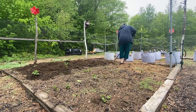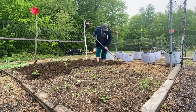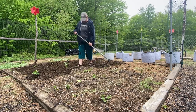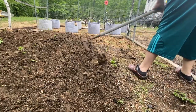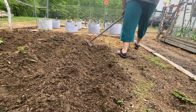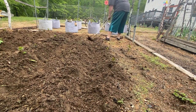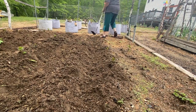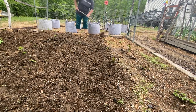And then I also mixed up some dirt and compost so that I can put some on the bigger plants, because there's a few that are bigger than others. And this also helps weed in between the rows so that we don't get so much grass and stuff in between each, to cover up the potatoes. So this also helps with that.